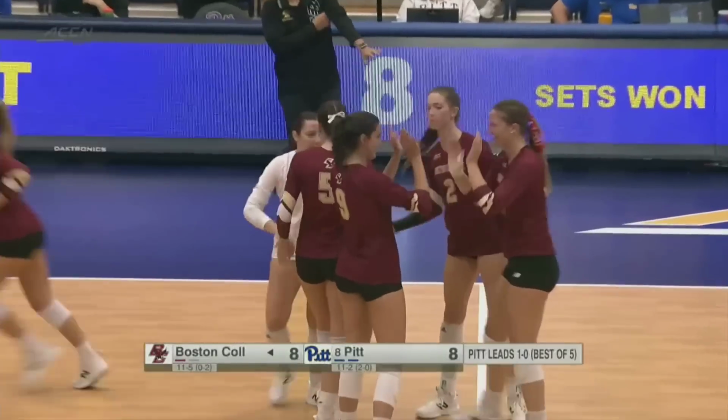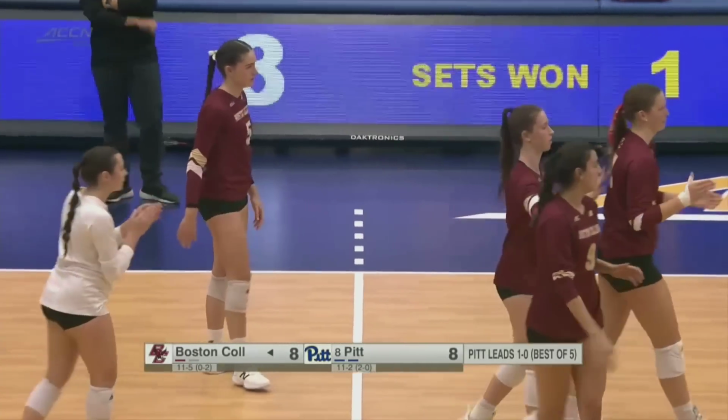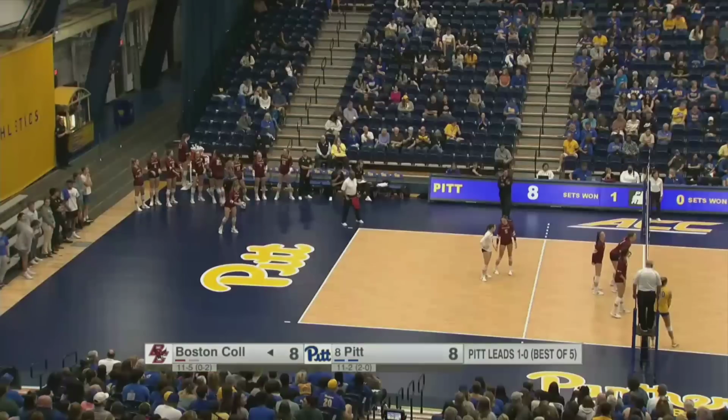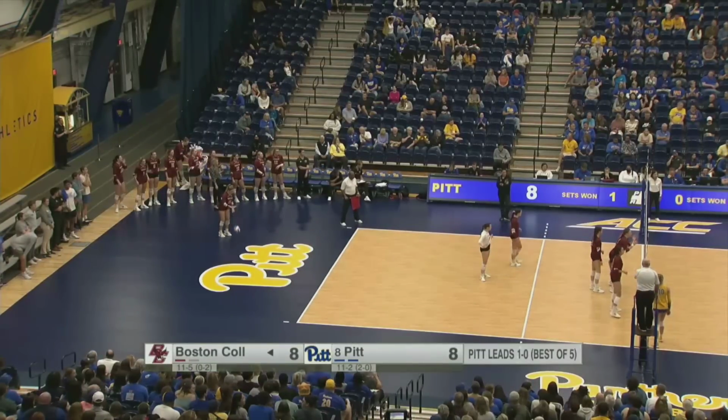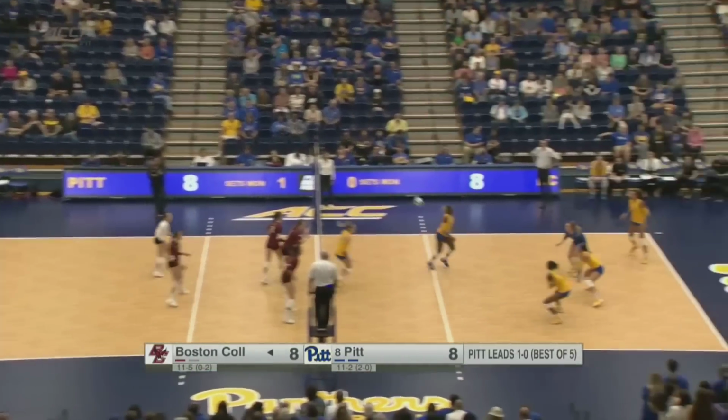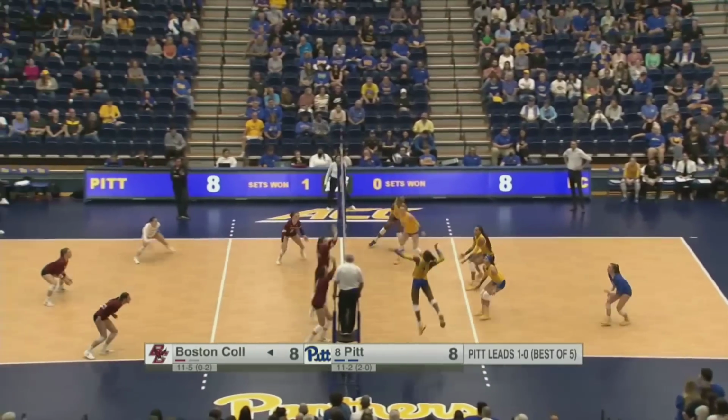It's tied 8-8 in the second set. Boston College battling back to make this second set a close one. And you really have to credit Coach Kennedy calling that early timeout. It's risky. You only get 2 timeouts. He called it at 5-0, and now he finds his team even with the Panthers at 8.